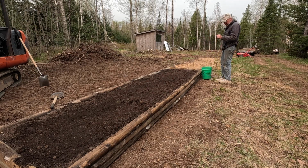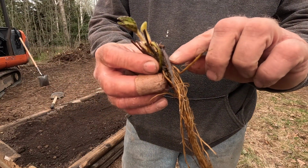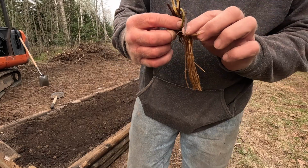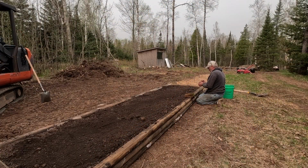And we're going to cut the roots back to 4 to 6 inches. You only want to plant up to the crown, otherwise they have a tendency of rotting. So we'll go ahead and get these in the ground. Just trying to spread out the roots a bit.